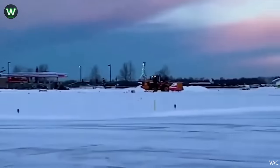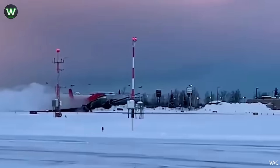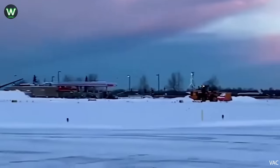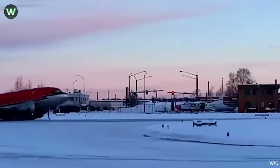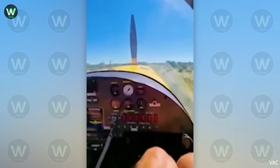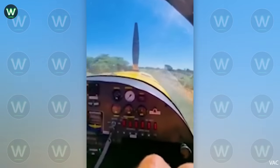Wow, a DC-3 emergency gear up landing in snow. The landing was excellent. They'd only just taken off from another airport and had to make split-second decisions. A pilot navigated the aircraft through a narrow gap between trees. So great.